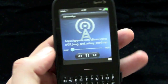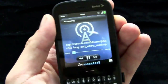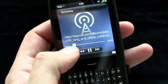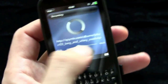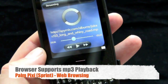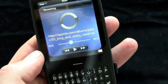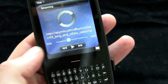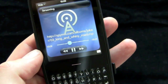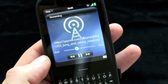And there we go. The mellifluous sounds of Spymix. Your inline media player. You can see it's an MP3. Well, you can't see the 3, but it's an MP3 file. And so there, I scanned ahead. It takes it a second to download the rest of the media, move to that point in the track. It's not an error. That's what the song sounds like.